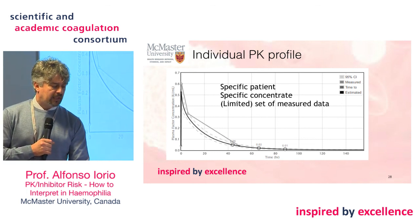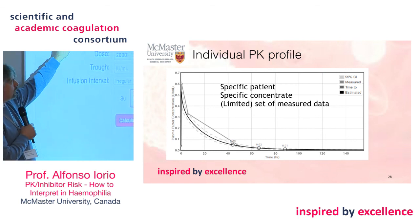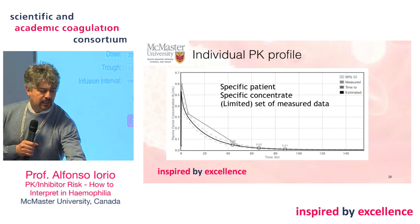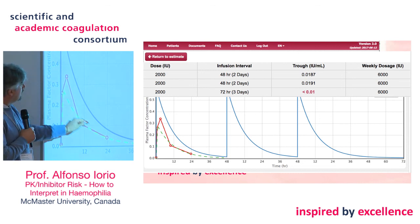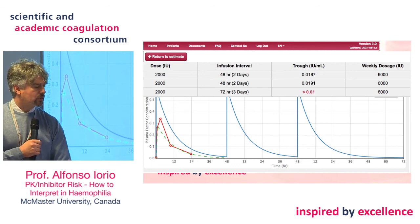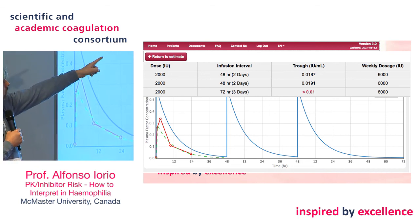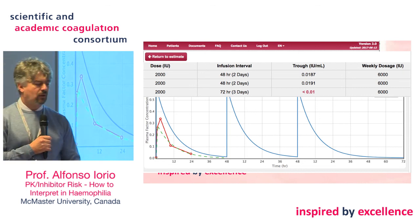And after you have a profile like this, it's very easy in a population PK setting to say, okay, now that I know the PK, what if I give 2,000 units on Monday, Wednesday, Friday? And in a nanosecond you get, okay, this is what you infused, say this was 1,000 units, this was the curve, now you increase the dose, the software scales the effect for you and shows you where you reach during the week, and can also tell you what the trough is after the 48 interval, after the 72, what's the weekly dosage, and so on. Wouldn't you find this useful in deciding how to treat a patient?